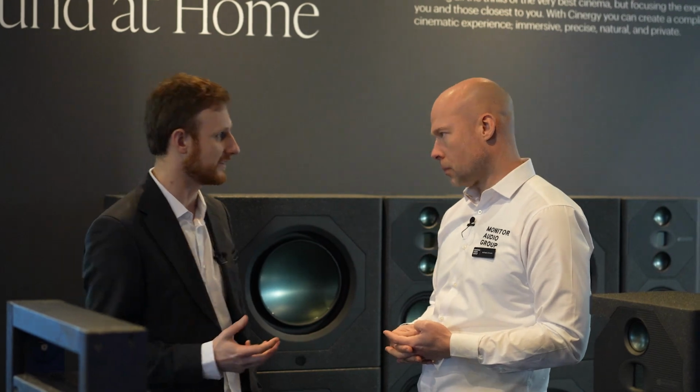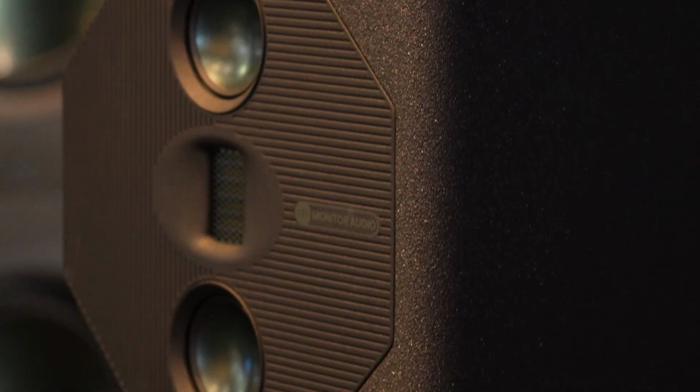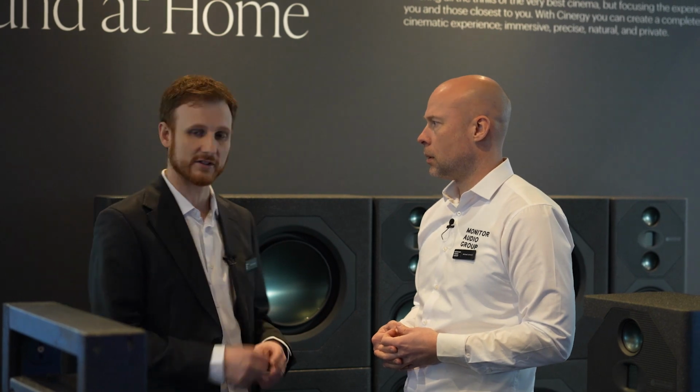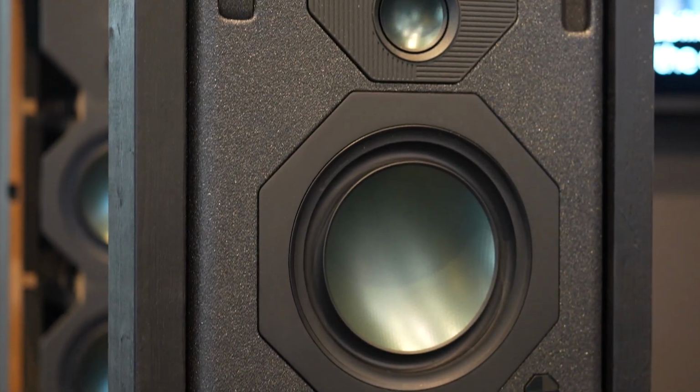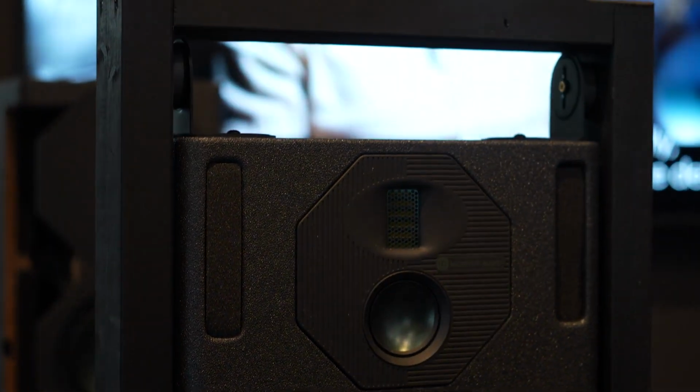Yeah, so we've really focused on making sure that these systems can achieve the high SPLs required for cinema systems, that they're robust and easy to install. They've got an amazing finish on them that's really hard wearing, so if you're on a job site you haven't got to worry too much about the products. They're really installer focused. We've got a bracket system with isolation, and a myriad of features on them to help installers find solutions for different problems.